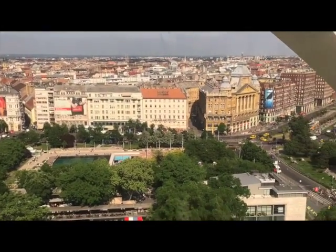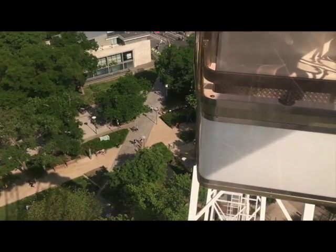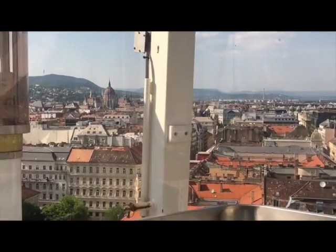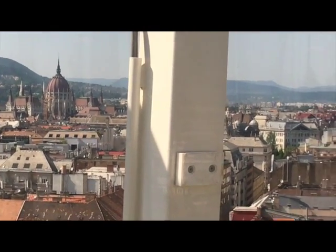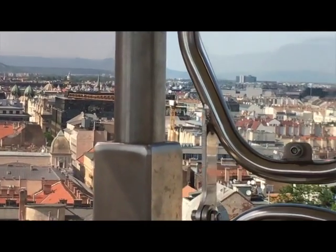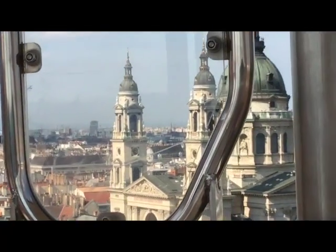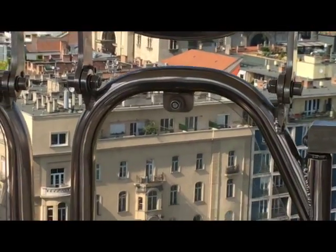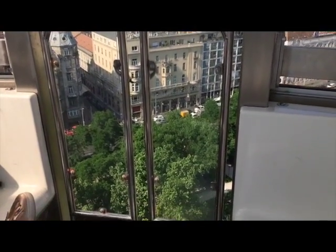This is actually a view of Pest. Budapest is two cities, one on one side of the Duna and the other on the other side. And the hillside, which we're looking at now, that's, well, actually, that was Parliament. It's on the Pest side. And I'm panning towards the Basilica, and that's that large building that you see there. It holds King István's fist. And let me go to the internet and show you that.